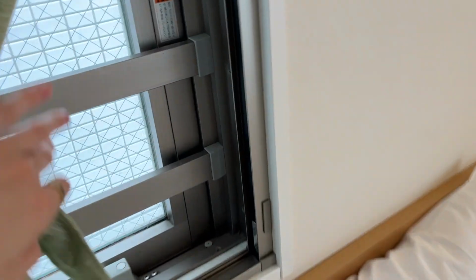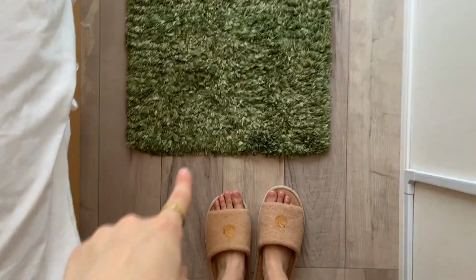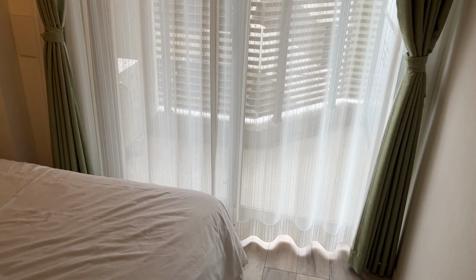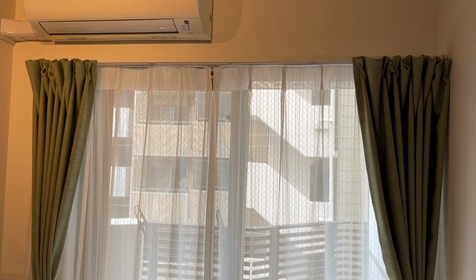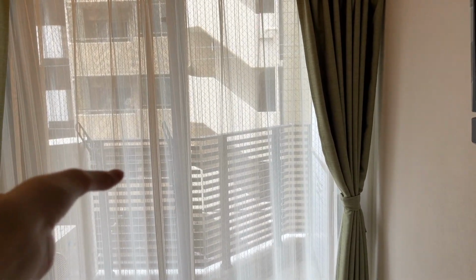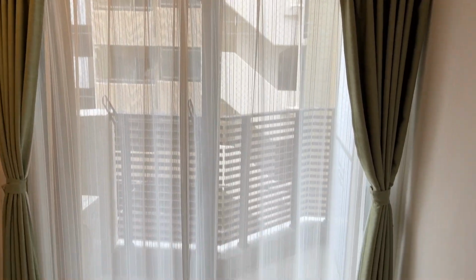Espresso. And this window here, which, as you can see, we have a lovely view of the building next door. Incredible. And then this cute little rug, which looks like grass. I love it. Grass. And then one of my other favorite parts is the huge glass, what is this, window door. I really like natural sunlight, so this is important for me to have.